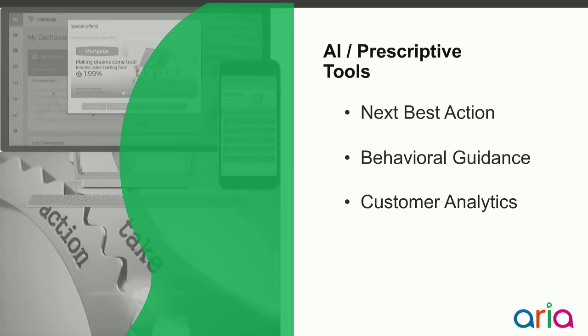And then behavioral guidance. So this is listening to the conversation that's going on, determining the sentiment of the customer, and using what it detects to raise awareness with the agent to help the agent better understand and empathize with the customer. And to do all of these things, because it's based on that history, you do need that customer analytics piece. You need some of that data. You need to be able to look at some of the patterns and have that ability to capture the data, analyze it, and let AI work from it.